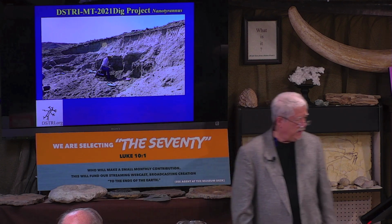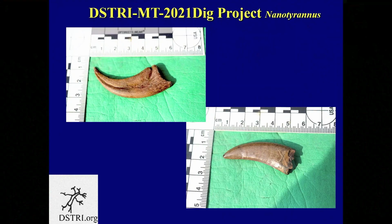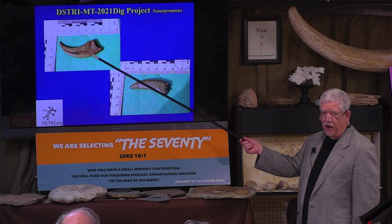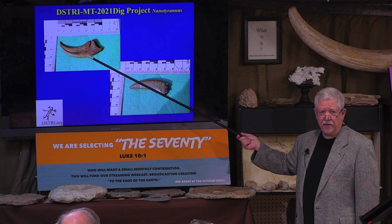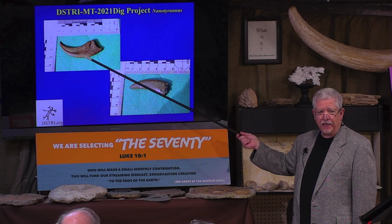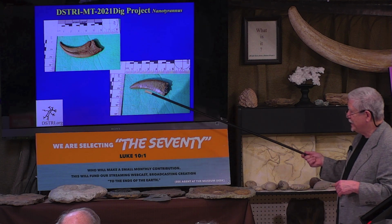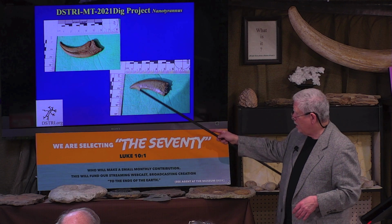All right. Let me show you some of the results that we got from Nanotyrannus. We found beautiful claws. By the way, I have a very powerful pointer here. It's low tech, but it works really well. So that's a claw, Nanotyrannus. These are fresh out of the ground. They're almost pristine. These are buried in sand, so there's really hardly any digging. It's mostly just shaving the sand away with a spatula. Teeth, beautiful teeth, and the Nanotyrannus teeth are serrated on both sides.